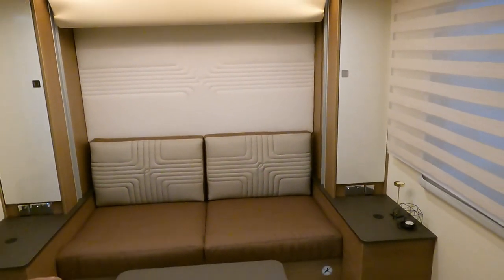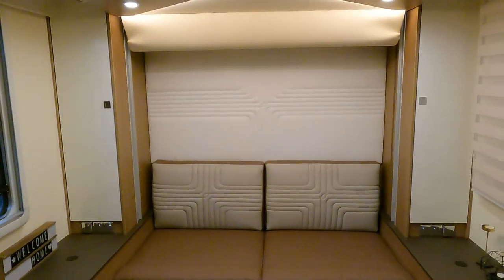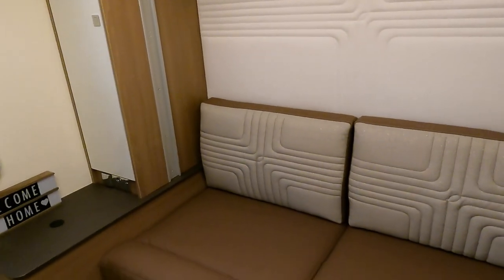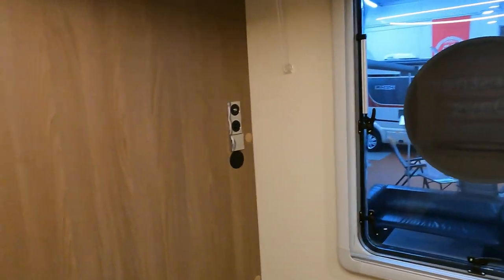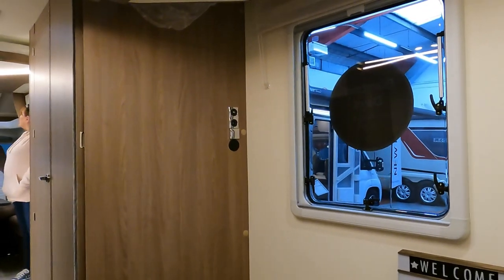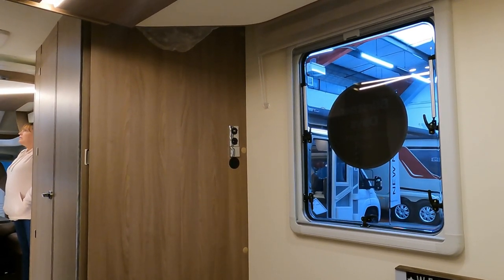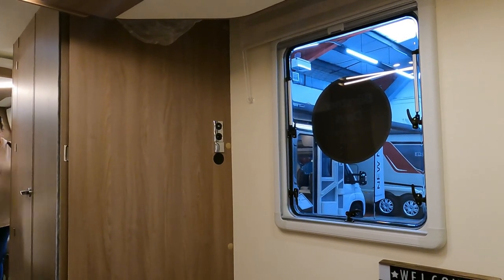Huge rear lounge. The bed actually drops down to make a full size nice bedroom, but in the meantime you can have a super size lounge with coffee table and get your TV up on that wall. We've got some friends in Germany that have one of these, and they've just returned from an American and Canadian tour. They've been over there during the lockdown and have literally just returned to Germany in one of these vehicles.